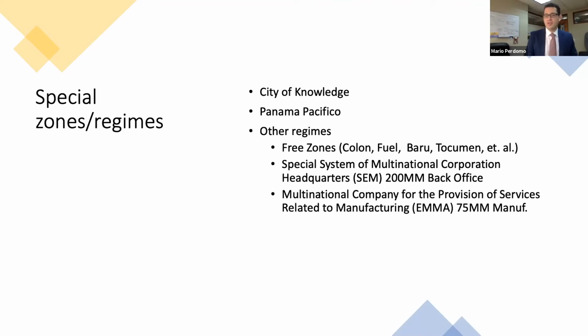The way that all special regimes in Panama work is that there is an entity that controls or operates each regime, and you're basically dealing with that entity. So the regulator for your application and your entering into a specific regime is going to be that specific entity. In the case of City of Knowledge, it is the Foundation of City of Knowledge. In the case of Panama Pacifico, there is a company called London Regional, which is the operator of the zone. And if we go into the free zones, for example, the Colón Free Zone, there's an authority, an officer from the Colón Free Zone that operates the regime. And the same goes for all free zones, which are privately owned and also have an operator assigned via concession by the government.